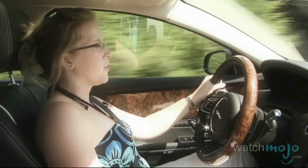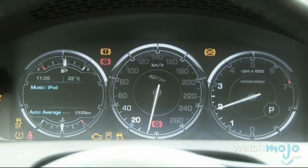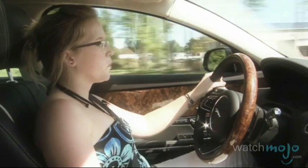One of the really cool features in the XJ is the dash. It's all digital. There are no gauges, there's no needles. It's like looking at a computer screen. It's a bit distracting at first, and you want to keep looking at it to see how it's going to change. But once you get used to it, it's pretty neat.